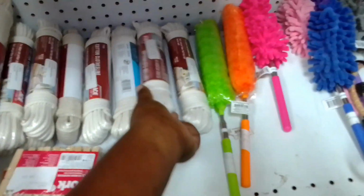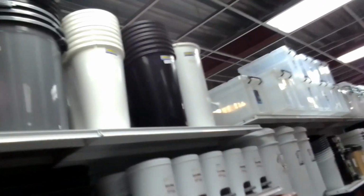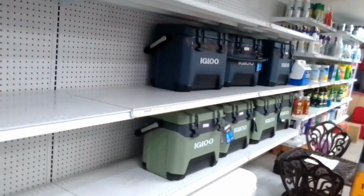Yes, and here we have some line. You know, you want to hang your clothes outside. These are some line that you can buy, for those who like to air dry their clothes outside. So, well, I'm an island girl, so you know we air dry our clothes outside. Some gloves and so on. And then we have some bins. Bins and all containers. Here we have our ice boxes, as we call it in the Caribbean. Cooler.